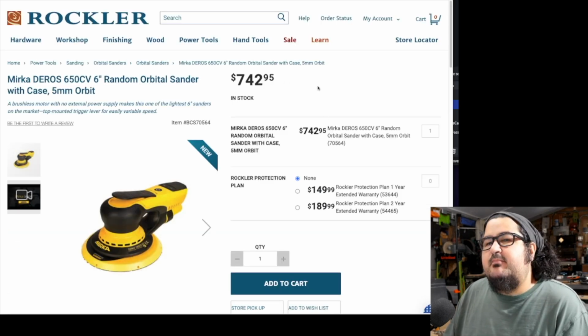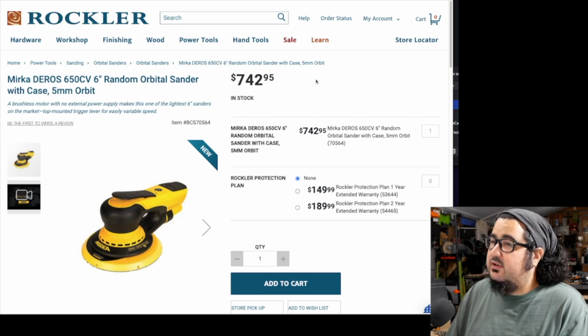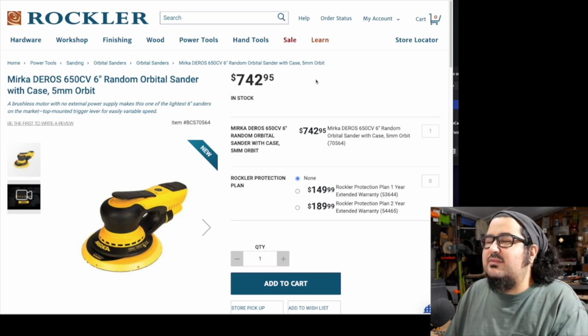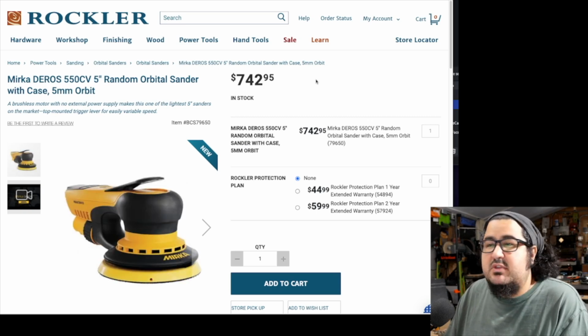Mirka has a 6-inch random orbit sander for $740 and a 5-inch random orbit sander for $740. Mirka is like super high quality. Not for everyone, right? Not for everyone, but they exist.